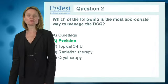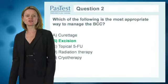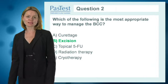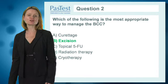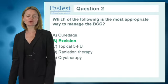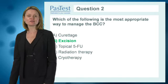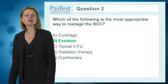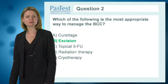So we're not going to treat it with curettage, that's scooping or scraping of a lesion, and you'd be liable to leave some of the cancer behind and wouldn't be able to be sure histologically that you'd got the whole thing out, so that would not be an appropriate treatment. Topical 5-FU can be used in very superficial lesions in dermatology, such as an actinic keratosis, but nothing more sinister.